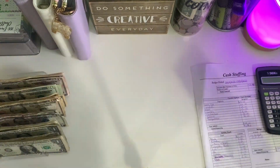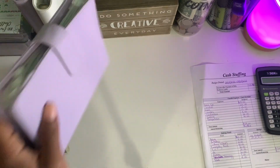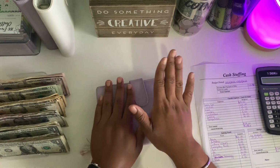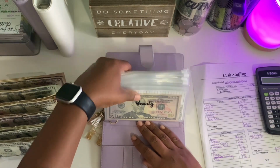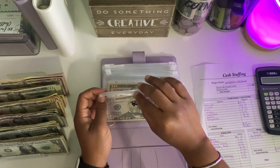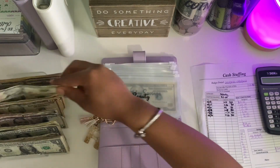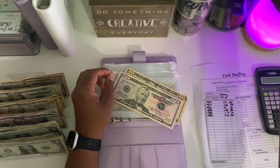Okay, so now I can put these to the side and move on to my sinking funds. Okay, so this is my sinking funds binder, and I'm stuffing a few of them today. The first one is beauty, and beauty is getting $10. I have to update my tracker, so beauty now has $50, $60. Let's just put it down, get a marker.